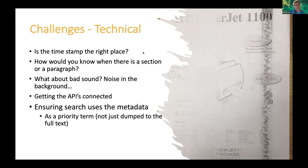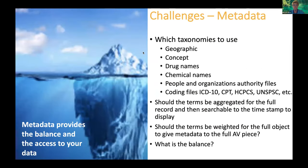And then ensuring that the search uses the metadata as a priority term and not just dumped into the full text. If you just dump the search terms into the full text, you'll get a 5 to 7% increase in accuracy in your search, which is hardly worth doing. It's nothing to sneeze at, but if you use it as priority term search, you get a 40 to 60% increase in accuracy of the search. And that is considerable and enough to make it sure that in that inverted index, you search the controlled vocabulary first and then the full text.